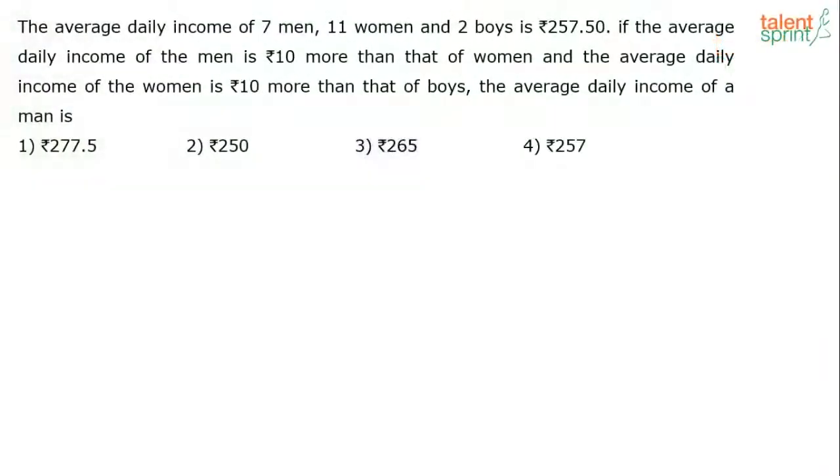Okay, let me present the next question to you all. This one again is on average. Let's see how many of you get the right answer. You have 1 minute for this. Your clock starts now. All right, time is up. Let's look at the solution now. The average daily income of 7 men, 11 women and 2 boys is 257.5. If the average daily income of the men is rupees 10 more than that of the women, and the average daily income of the women is rupees 10 more than that of the boys, then the average daily income of a man is. So basically he's talking about the average daily income of 7 men, 11 women and 2 boys, which is 257 rupees and 50 paisa.